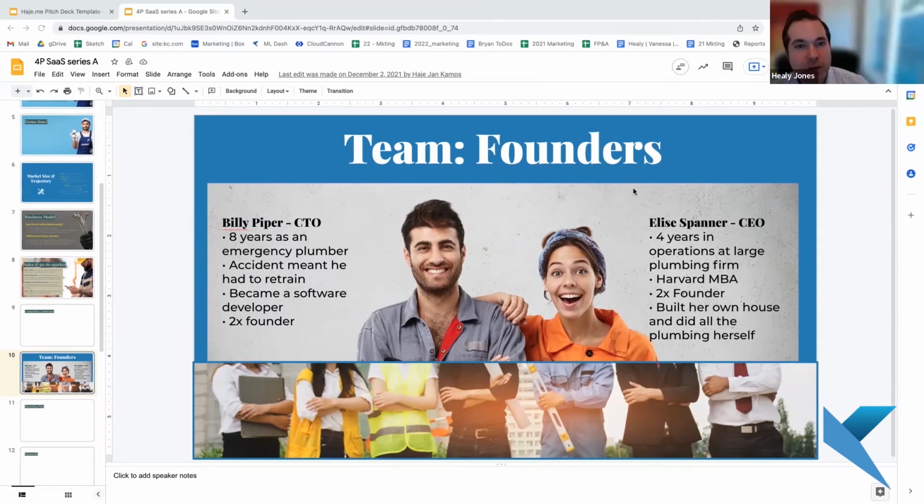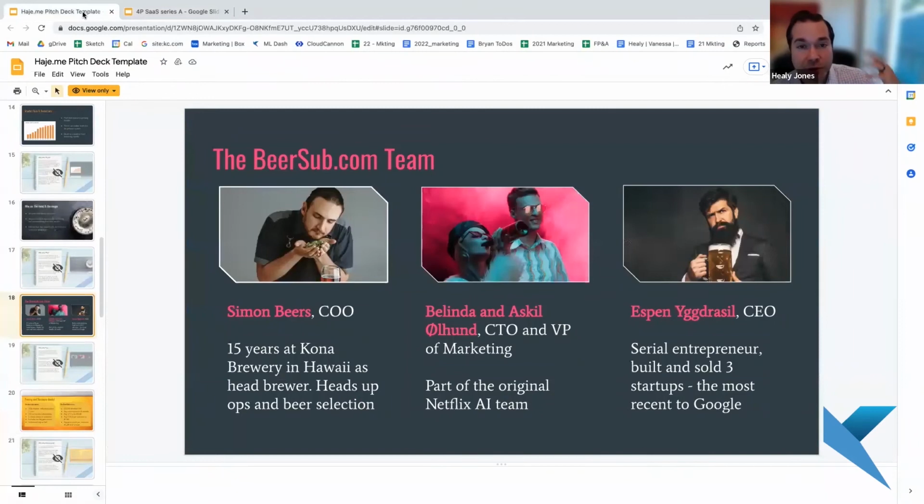Right. So what I like about what you've done and the example here, for example, is there's a story on here, right? A story about how this person was a plumber, which is extremely relevant, and then became a software developer. That's pretty tight. And then the CEO is showing a lot of operational chops and founding chops. And then again, on the beer slide, which I've just flipped over to, we're showing the brewery experience. It's very solid.